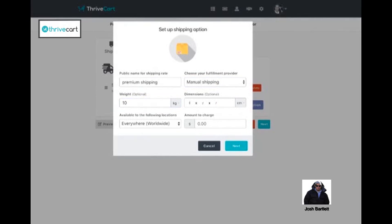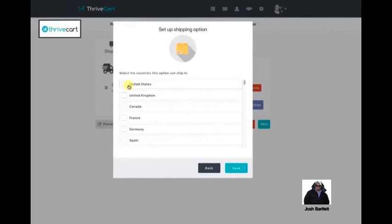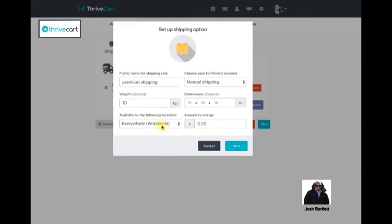So I'm just going to put some example weights and dimensions in here, and you can also change the measurements and the weight. And then you will see the following option, available to the following locations, and this allows you to set your shipping option to be only available to people in specific locations, whether that be everywhere, worldwide, national to you. Now, I'm in New Zealand, so it shows national New Zealand. If you were in, for example, America or the United States, you would see the US there. International outside of the US in that example, or outside of New Zealand for me, specific countries or specific US states. So I can go in and set specific countries that I want this available for. I'm going to leave it as everywhere and worldwide, but that's a very great and powerful feature.